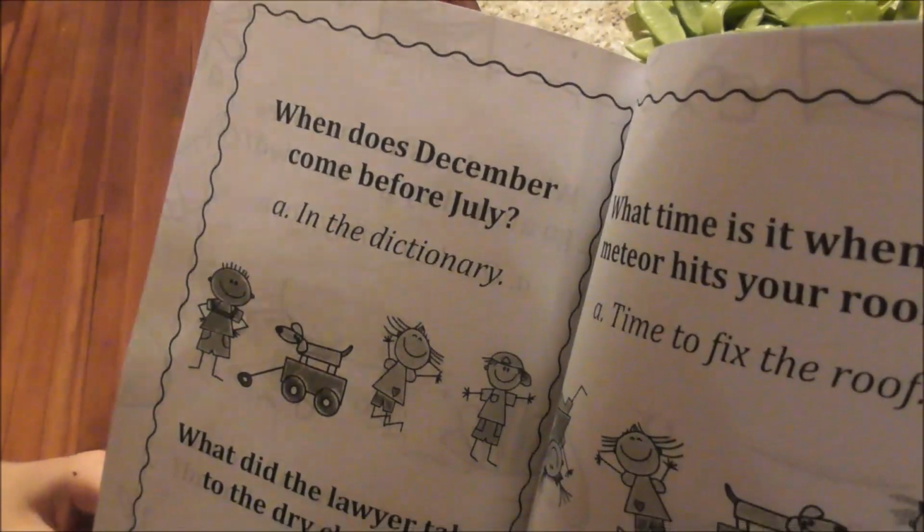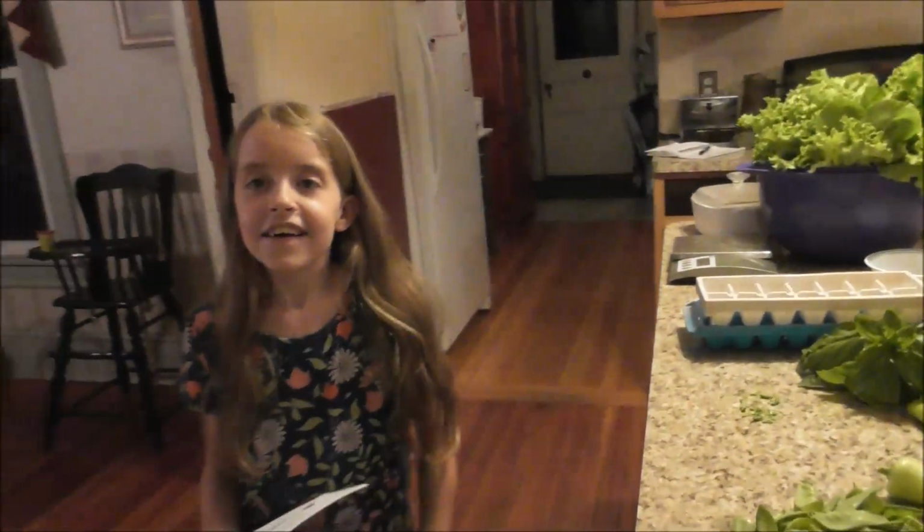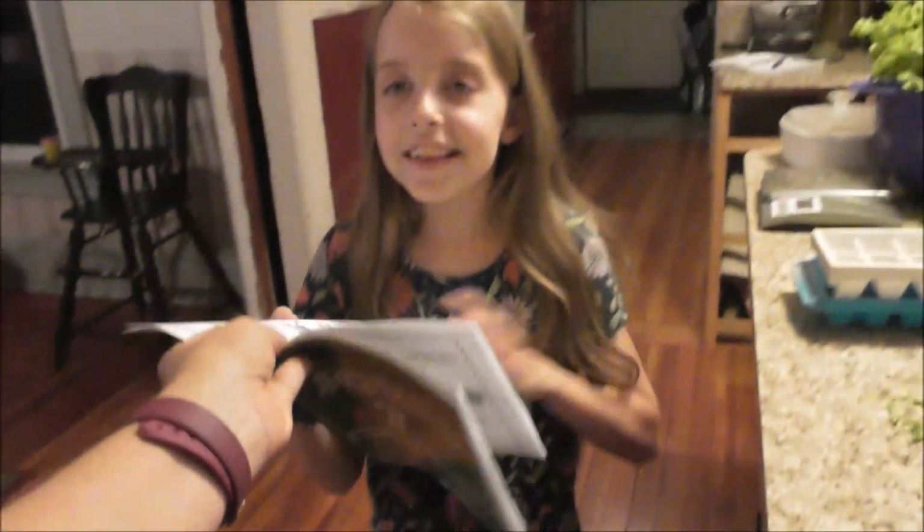And yeah, this is reality here. When does December come before July? In the dictionary. Ha ha ha ha. Really? That's funny. We just got this book in the P.O. box, and Lydia has almost finished the entire thing. This is the last page.